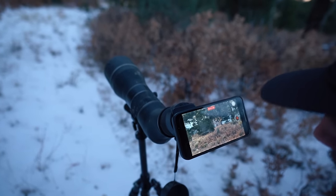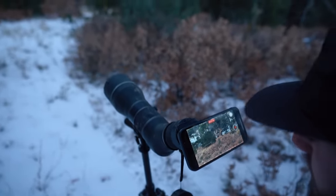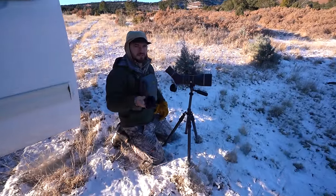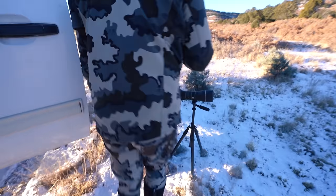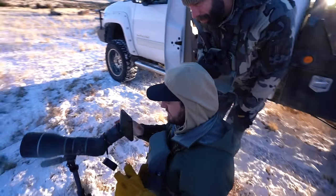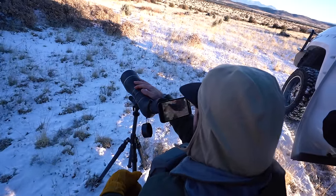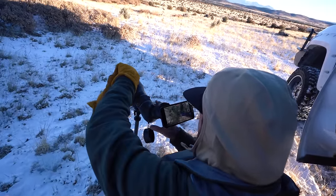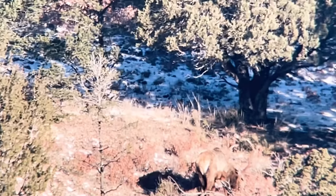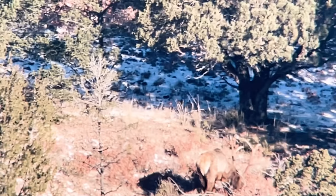Man, I wish he was a 5x6. Is that the bedded one? Yeah. I thought he was a 5. What do you got? I think you'll like this one. Halfway in the shade and halfway out of shade? No, he's in the sun with his butt to us. He's by himself? A big 5x5. The one by himself? Yes, sir.